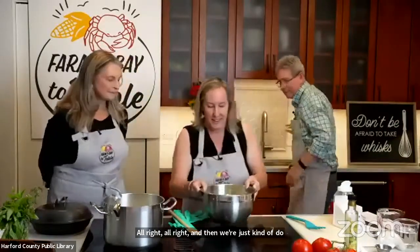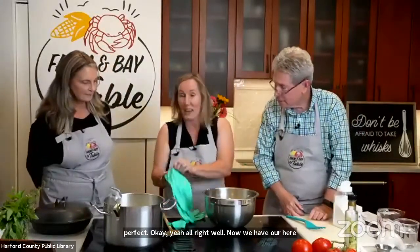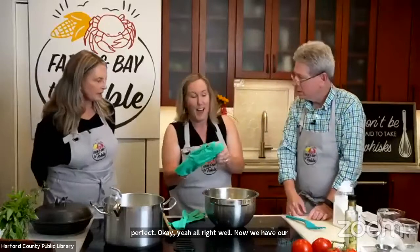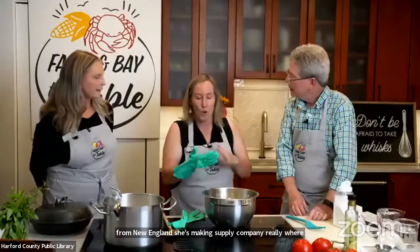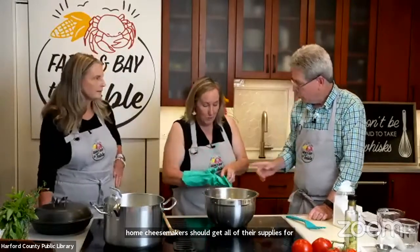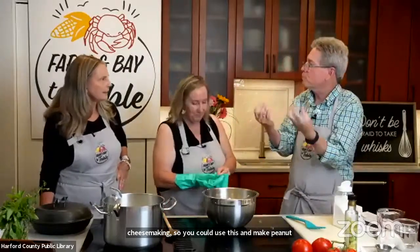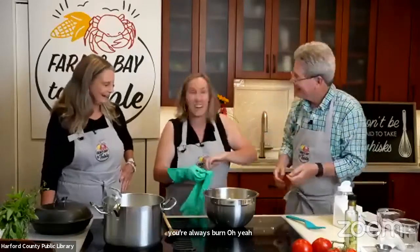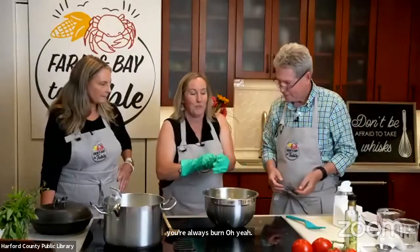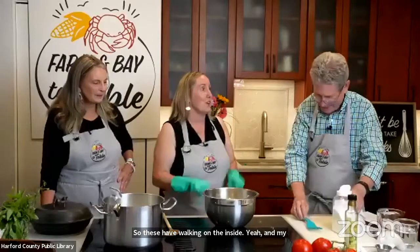All right, now we have our heat gloves, which actually look like dish gloves, but they're not. They come from New England Cheese Making Supply Company, which is where the home cheesemaker should get all of their supplies for cheese making. You could use this to make peanut brittle, because you have to stretch, and you always burn the heck out of your hands. These have flocking on the inside. My husband got them for me because I was burning the heck out of my hands, and he said, no more. He did a little research on the World Wide Web.